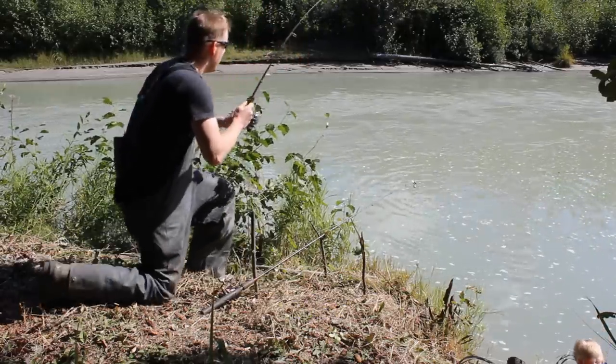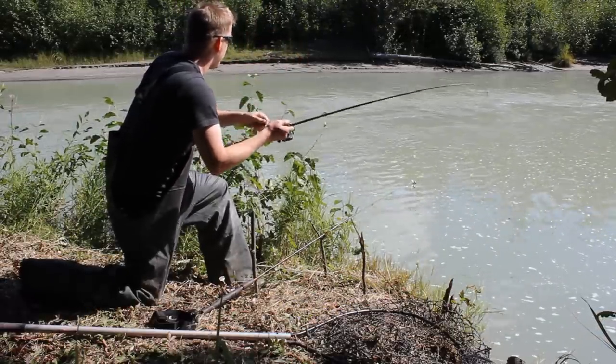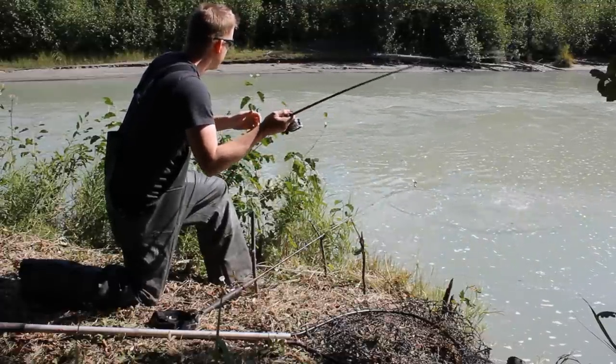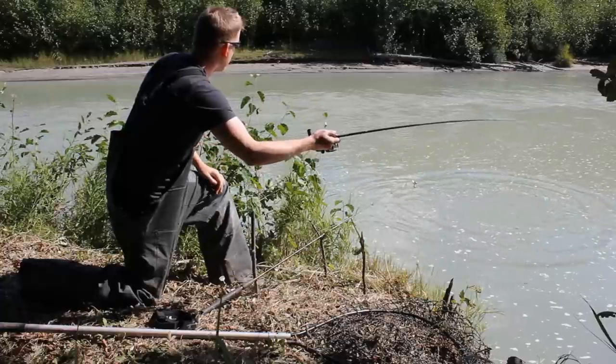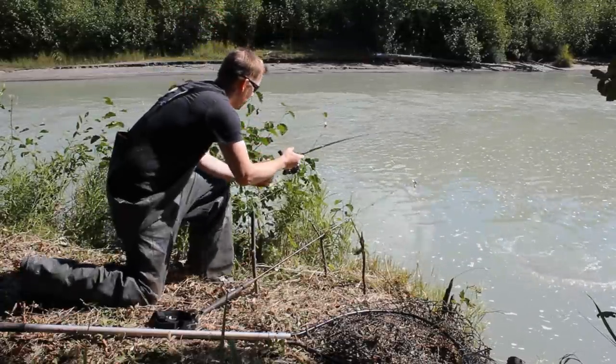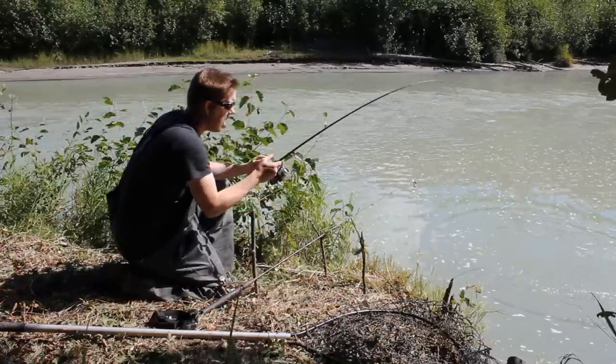Silver. Ooh, this is going to be a fight. That's a proper silver salmon. Well, that's a big one. Yeah, it's a big one.